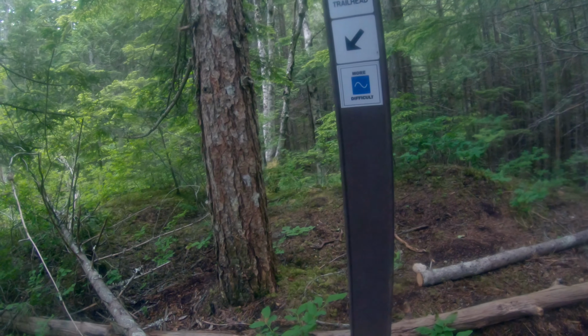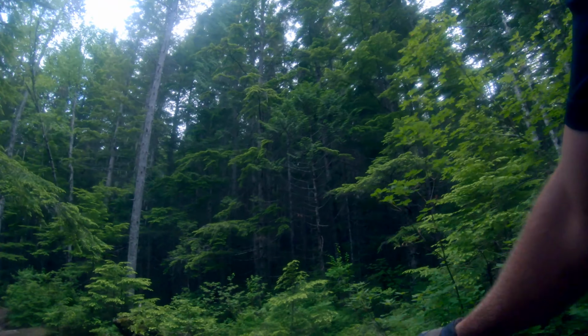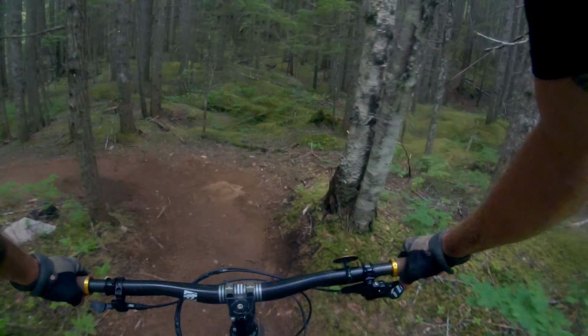Okay, well, here I am in Terrace, out to ride the Steinhoe trail down to Kitselas Road. I don't think I've ever done this. I mean, maybe once. I climbed up this earlier. It's a pretty cool climb. It's really challenging. Here we go on the descent.